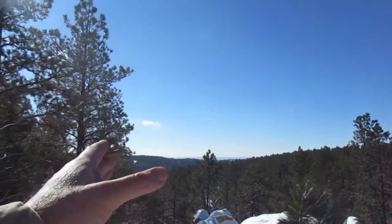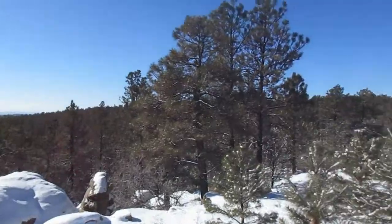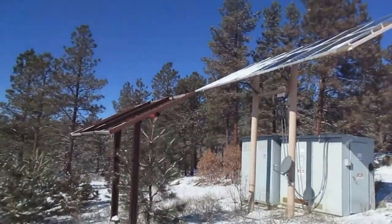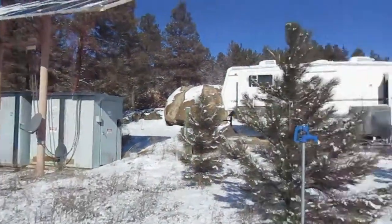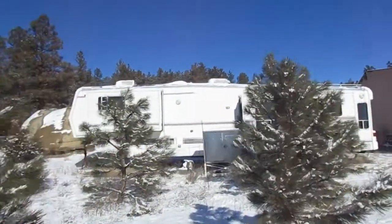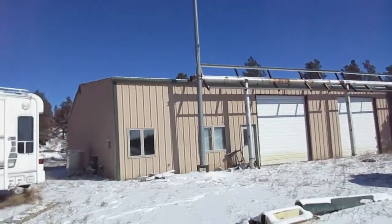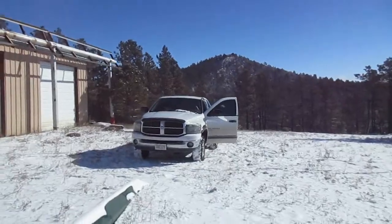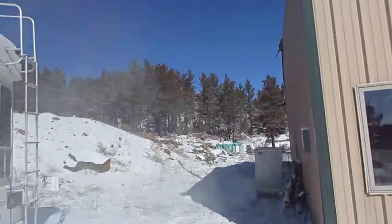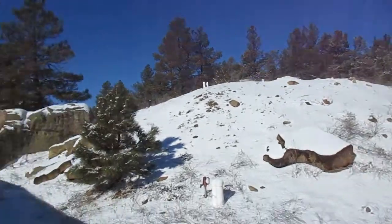This is looking basically southeast. These nice sandstone formations. Land's gentle enough. It's not real steep. And that's got to be cleaned out. Carpet tore out of it from all the pack rats. Cisterns are up here on the hill. We haven't found the water well yet.